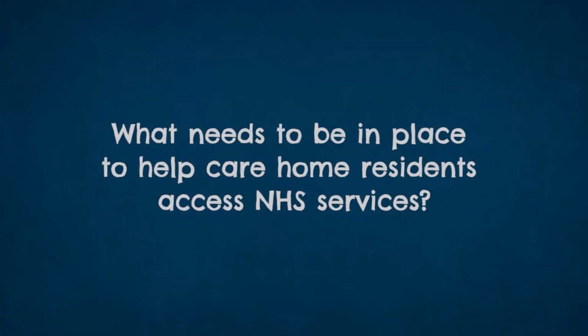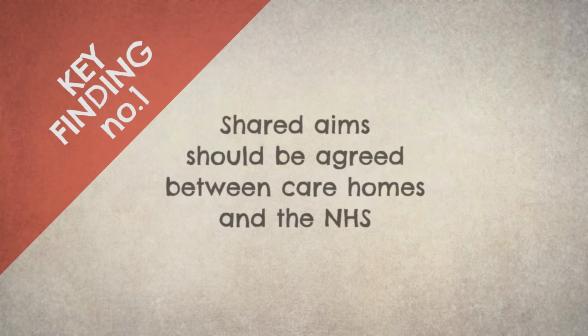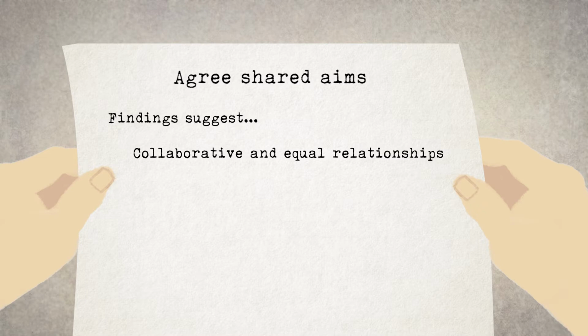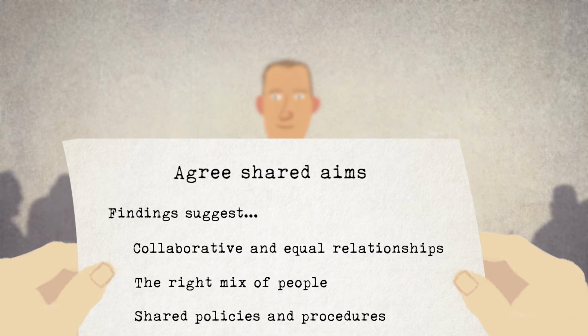What needs to be in place to help care home residents access NHS services? Our first key finding was that shared aims should be agreed between care homes and the NHS. Findings suggest that establishing collaborative and equal relationships between care homes and the NHS is vital. Attention should be paid to having the right mix of people at meetings. Establishing shared policies and procedures and facilitating partnership working for mutual benefit.